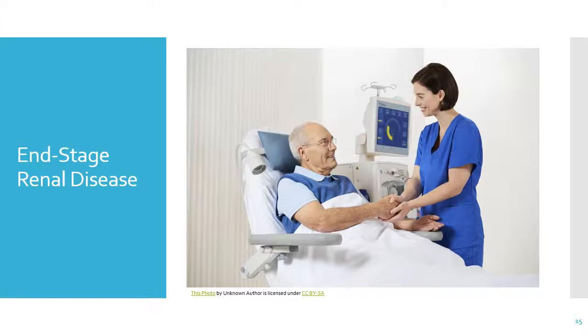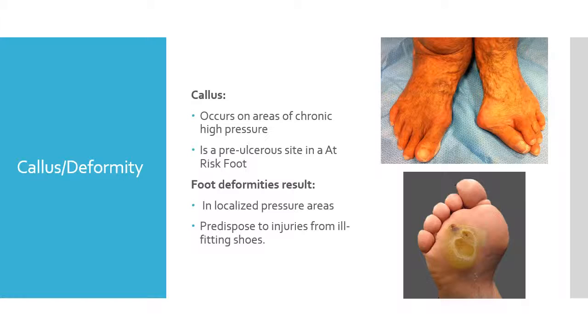End-stage renal disease is another risk factor. Callus and deformity. So deformity alone is not a strong predictor of diabetic foot ulcers. However, deformity plus peripheral neuropathy equals foot ulceration. For instance, a shoe not fitting properly. Deformities include a Charcot foot, so from Charcot neuroarthropathy, bunions, clawed toes, iatrogenic deformity, so some drugs can cause a peripheral neuropathy, or some sort of deformities. And remember, limited joint mobility or stiff joints contributes to increased plantar pressures and has implications for treatment.